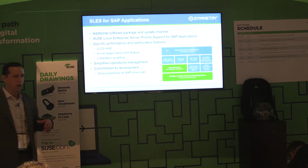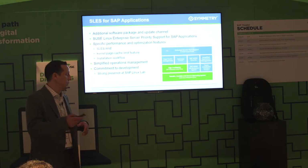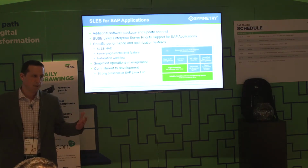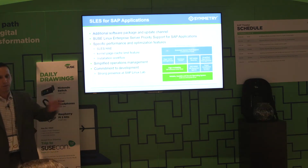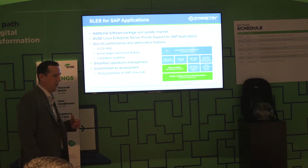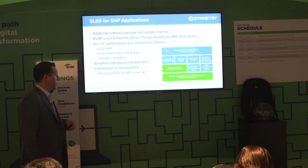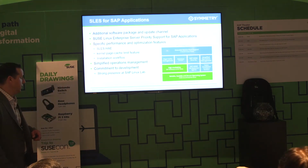You can actually engage SUSE when need be by following SAP's support escalation process, right? A SUSE Linux issue, which is deemed appropriate to be looked at by their engineers, can actually be moved to their support people by way of SAP in an OSS message, and you're probably all familiar with that process. The specific performance and optimization features I discussed, right? And we're just kind of giving a nod to a few of them here.